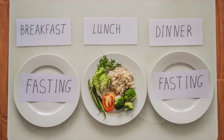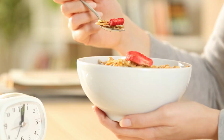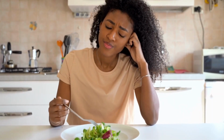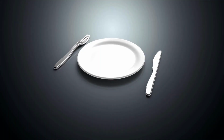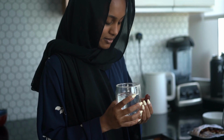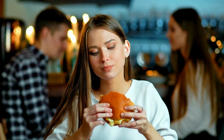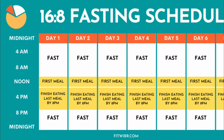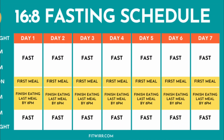Secret number 5. Know your fasting window. The first secret to successful intermittent fasting is to know your fasting window. Intermittent fasting is all about timing your meals, and the key to making it work is to know how long you should fast. Generally, a fasting window of 16 hours and an eating window of 8 hours works best for most people. This is known as the 16/8 method, which is also known as the Lee and Gaines protocol.